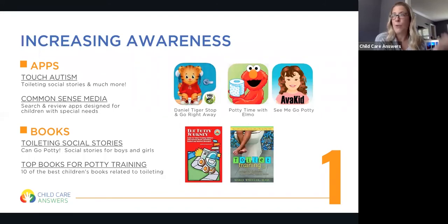A book around dinosaurs and going potty is a book about dinosaurs wearing underpants, and it's about how the cavemen made undies and the dinosaurs loved them so much, and the reason that dinosaurs are extinct is because there was this war over underwear and the cavemen won. And it's super cute, and the cavemen were embarrassed because they were naked because the dinosaurs stole all of their undies. So that can be a fun way of building interest around toileting.